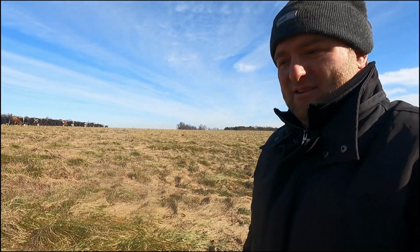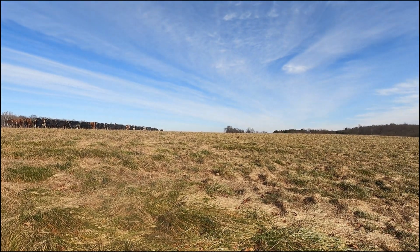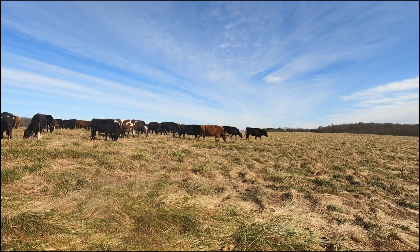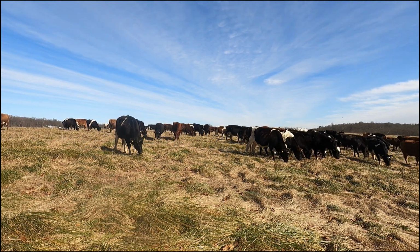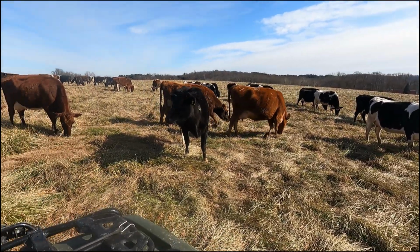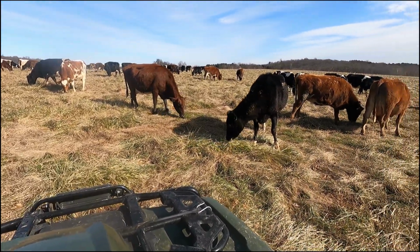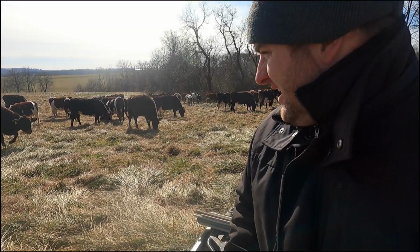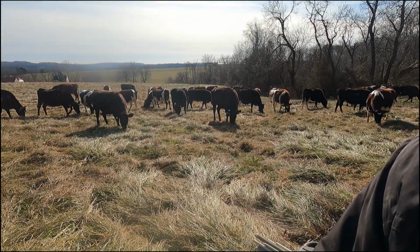Gonna mount this here and move the wire over it. Get a little more of a bird's eye view. The cows in their advance. Oh, they like this. Yummy. Cold out here in the low 20s, but this is cow heaven. It's beautiful. All this munching and crunching around us here. I just love this.